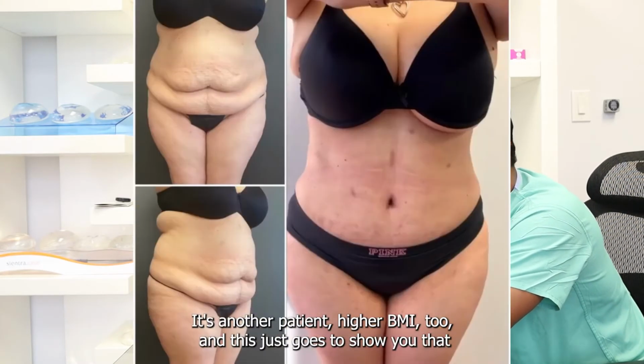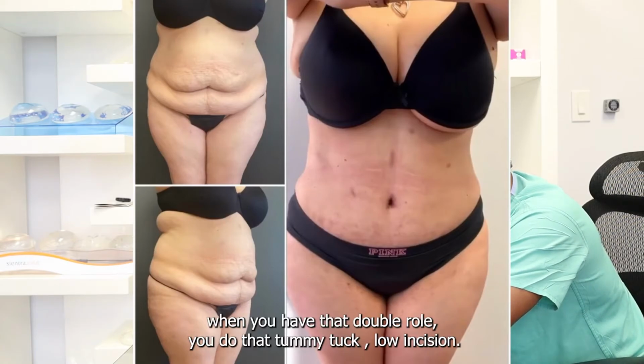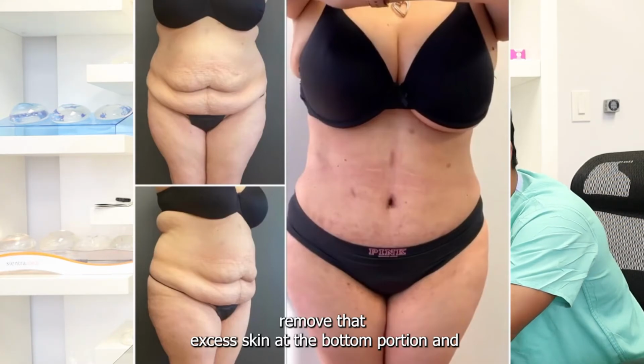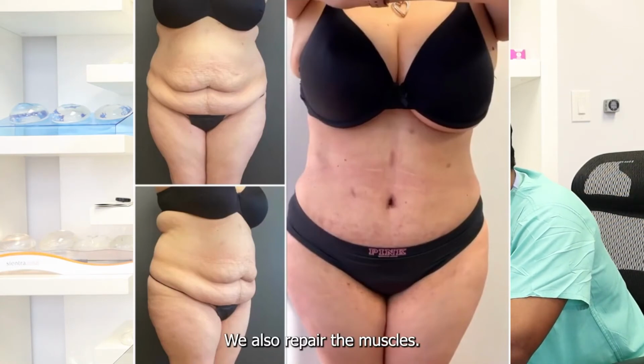This is another patient, higher BMI too, and this just goes to show you that when you have that double roll, you do that tummy tuck, low incision, remove that excess skin at the bottom portion, and that double roll. We also repair the muscles.